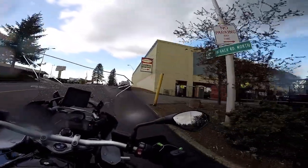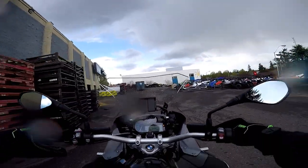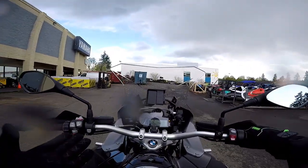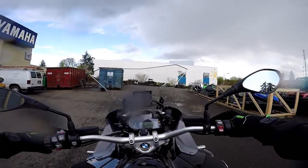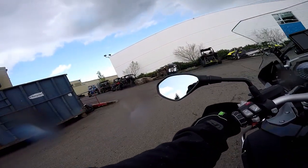Performance-wise, there's nothing different between the two. But in a sense, it is, because I think the suspension works so much better that it just makes it so much more pleasurable to ride.